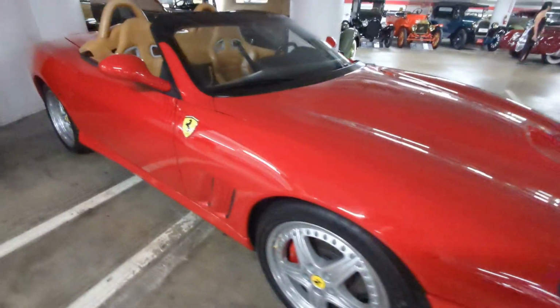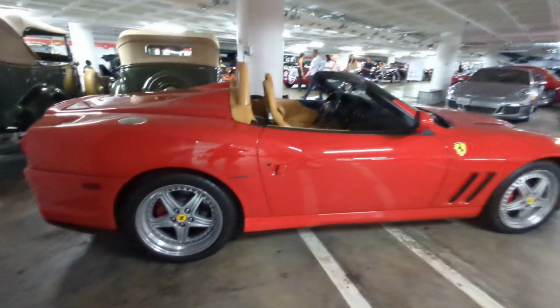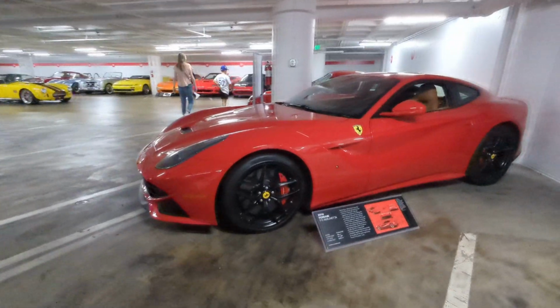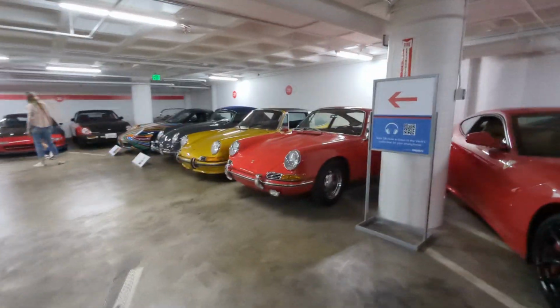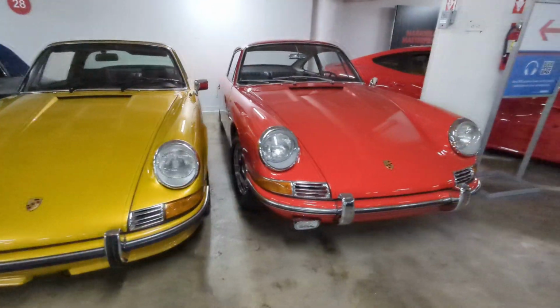There's actually one locally that I see frequently, but this beautiful H-gate here. If you want a driving review of the Ferrari 550, just search Drivin Ivan and Ferrari 550 or any other car while you're at it. F12 Berlinetta. Stuff down here in the vault is really amazing, huh?